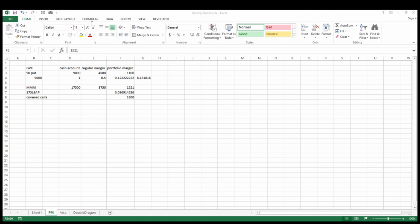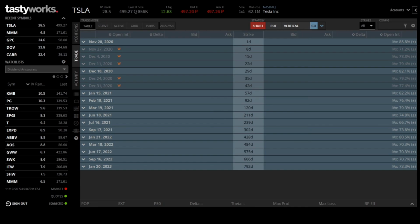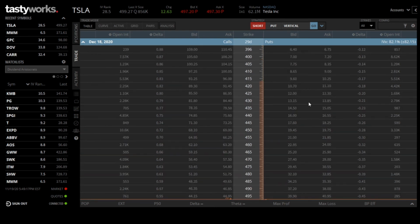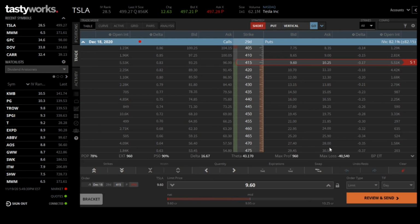So let's do a crazy stock, right? Let's do Tesla. The IV rank right now is 20.85, so it's not high. I guess you could still sell some and get decent premium. Wow, look at that, it's still pretty juicy. So let's say at the 415 strike, you could potentially collect almost $1,000, but you have to be willing to buy Tesla at 415. So on 100 shares, that's $41,500.